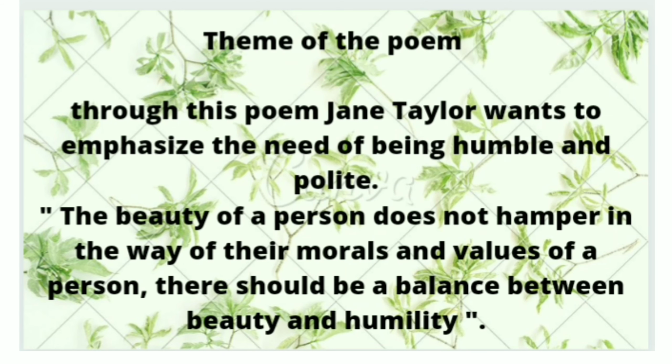Let's revise the poem by discussing the theme of the poem. Through this poem, Jane Taylor wants to emphasize the need of being humble and polite. Every man should learn modesty and contentment from violets, because despite their dazzling beauty, they are content in their humble belonging and make this world lovable.